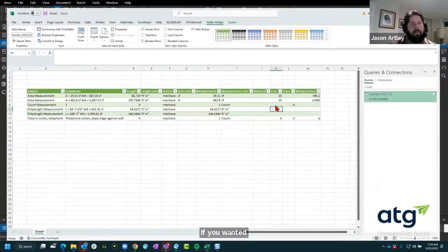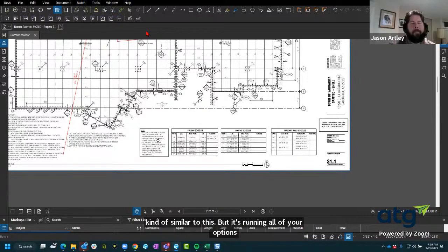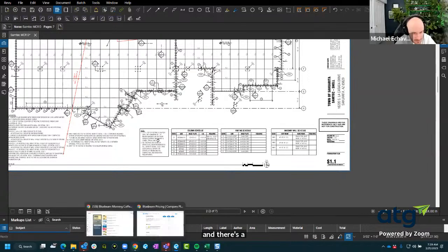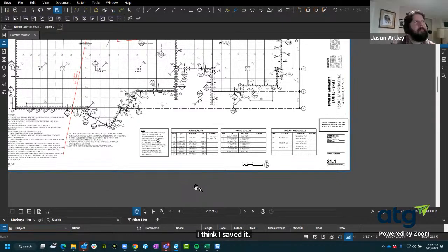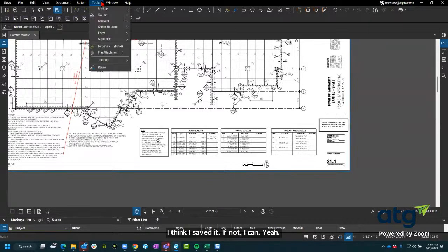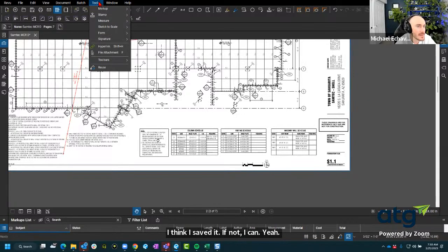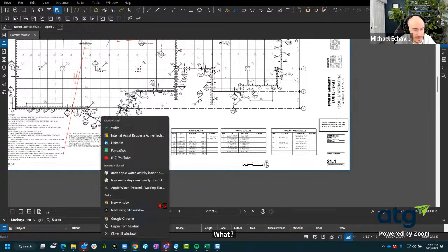Macro would be a button that's kind of similar to this, but it's running all of your options. Right. And there's a macro list. I think I saved it. If not, I can. It's under tools, isn't it? I don't remember where the macro list is. I think I bookmarked it. If not, I can look it back up.